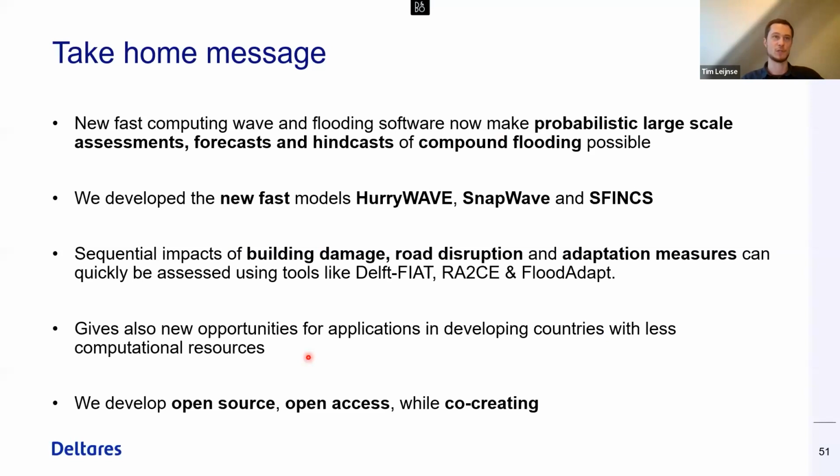I'm going to my final slide. I've been talking for a while now. So what I hope is that you got some inspiration that we are developing these new fast tools for making probabilistic, large-scale assessments, forecasting, and combined flood modeling possible. For this, we developed the new fast models, HurryWave, SnapWave, and Sphinx, which are all available open source, or we are willing to share them.